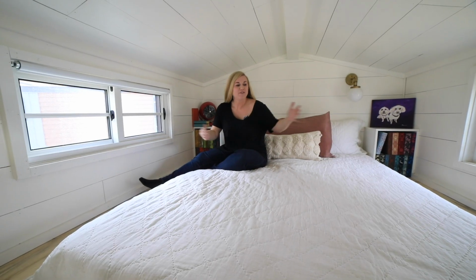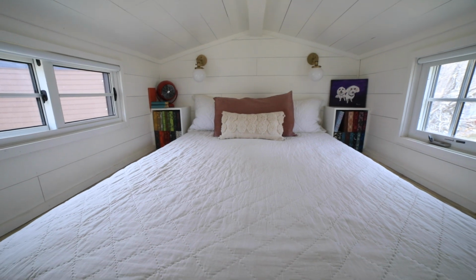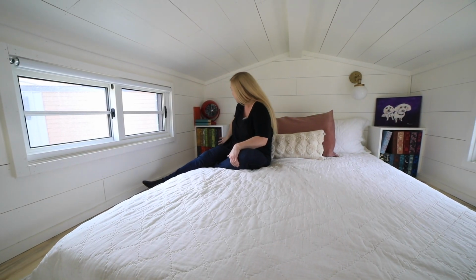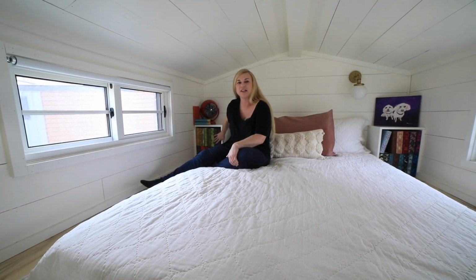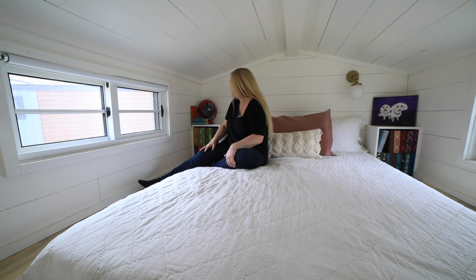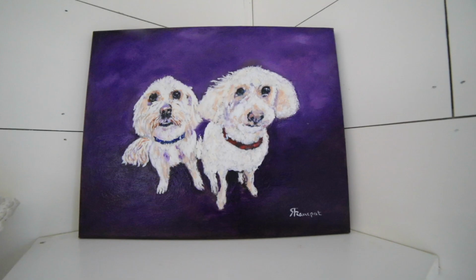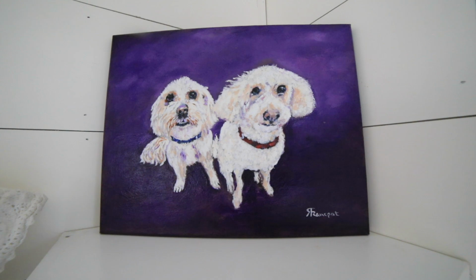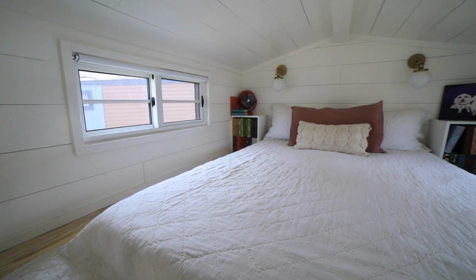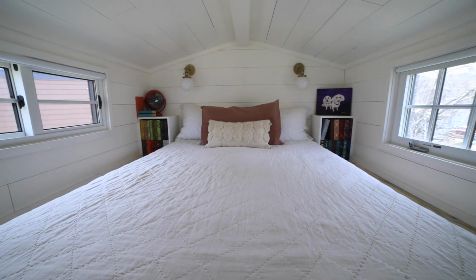Welcome to the loft. I have a queen size bed. I have built-in bookshelves, which house my cloth bound classics collection. So that's my second collection in this tiny house. I have my journals. I have my painting of my dogs that my mom got me for one Christmas. I have 2 big windows, and one is like an emergency exit window. I feel like it's everything I need.